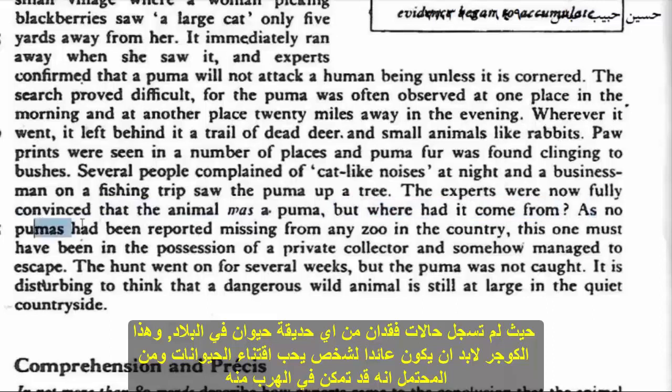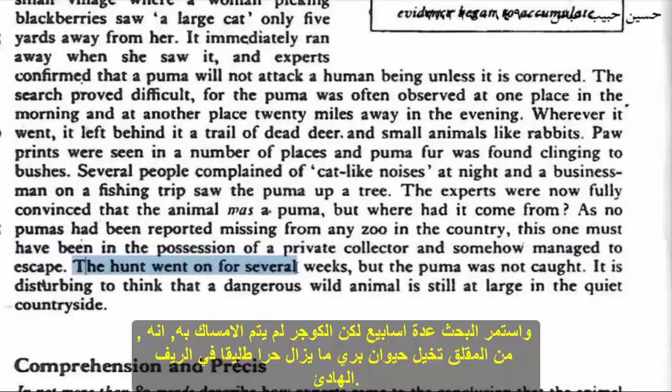As no pumas had been reported missing from any zoo in the country, this one must have been in the possession of a private collector and somehow managed to escape. The hunt went on for several weeks, but the puma was not caught. It is disturbing to think that a dangerous wild animal is still at large in the quiet countryside.